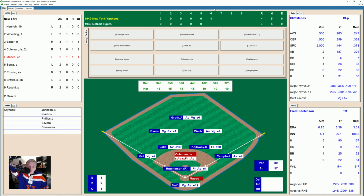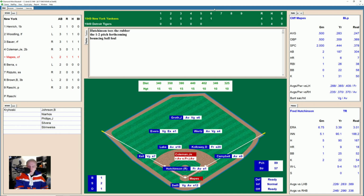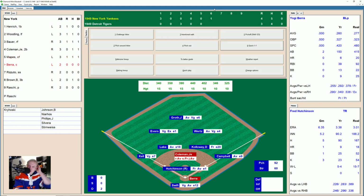Another runner in scoring position here for the Yankees, and Swift didn't have a real swift arm that time around. 1-2 the count, and that's fouled away. 1-2 still on Cliff, and there's strike 3, fastball around the knees. Didn't swing at that one for some reason, and there's 2 away. Here now is Yogi Berra.